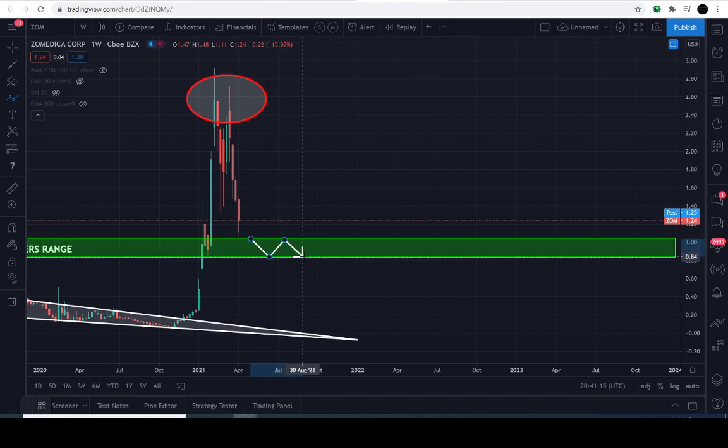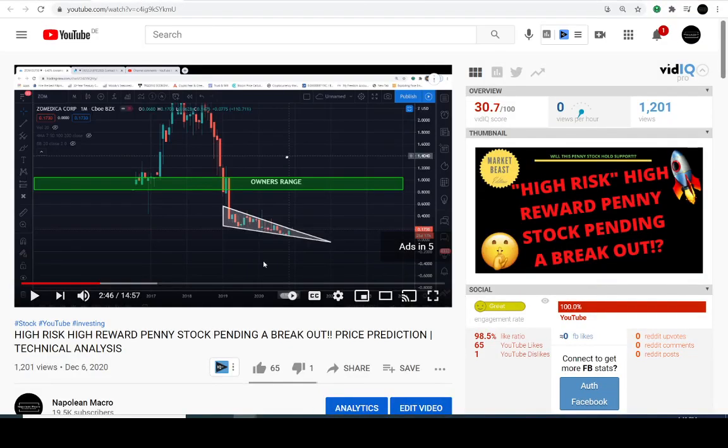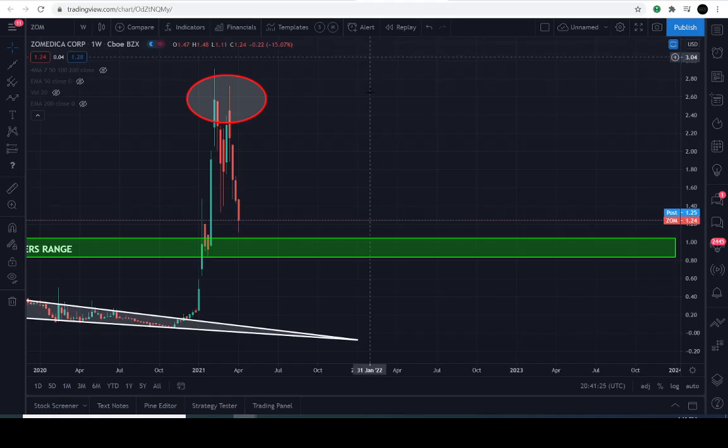And it goes in between 84 cents all the way up to $1.05. It's the same area that we had on the video. Nothing's been changed, guys. Same exact range, okay?